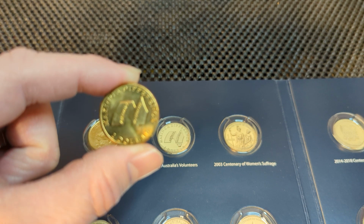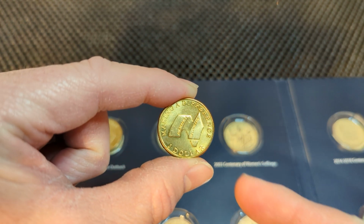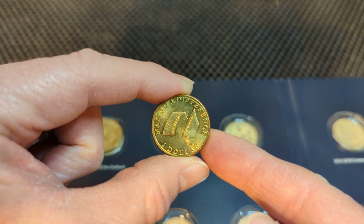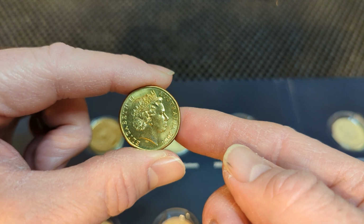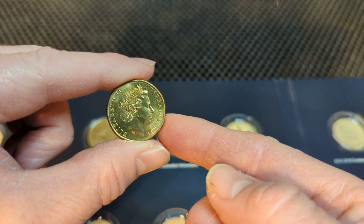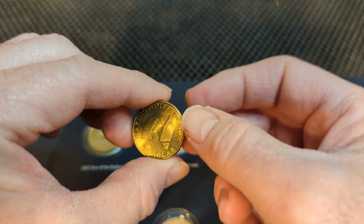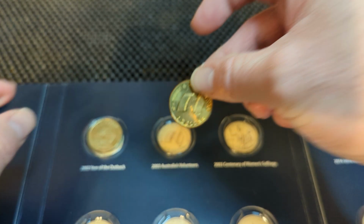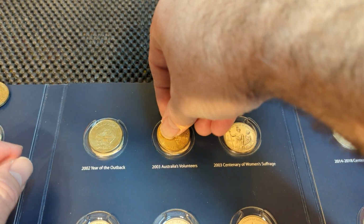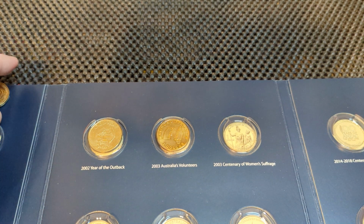So that's probably the cleanest coin I've got. I'd say it's a very high grade of coin. Still glistening. It's nice and shiny. Yeah, he's 23 years old. He's been sitting in that money box that long. He's done well. That one clicks into place.